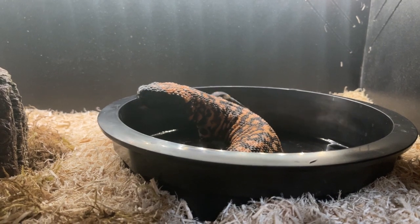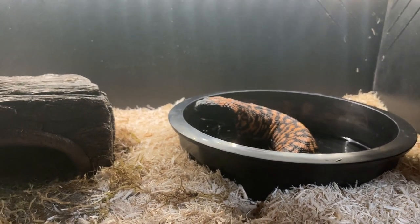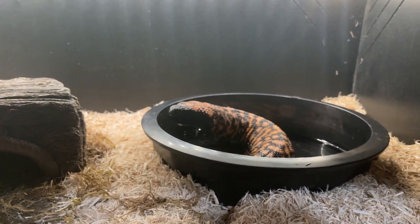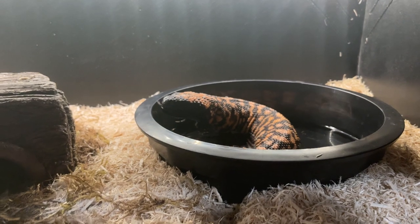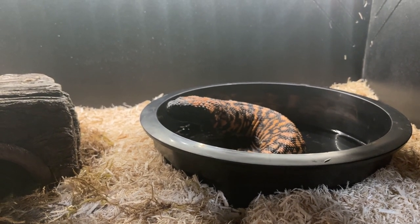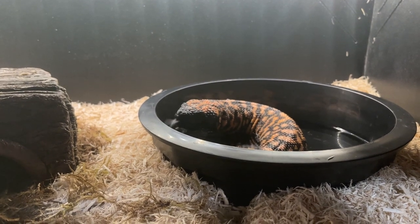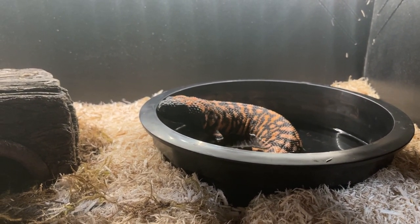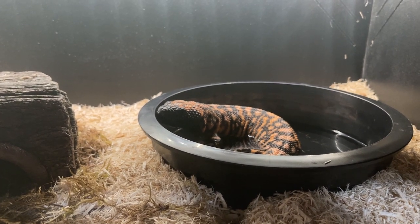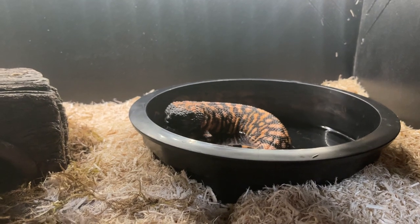Now, am I going to handle her without gloves? Probably not. Always better to be safe than sorry. But once again, these guys' venom delivery system is very different. They don't have fangs with hypodermic needle type delivery. Their venom glands are in their lower jaw, and it's basically designed as a deterrent.